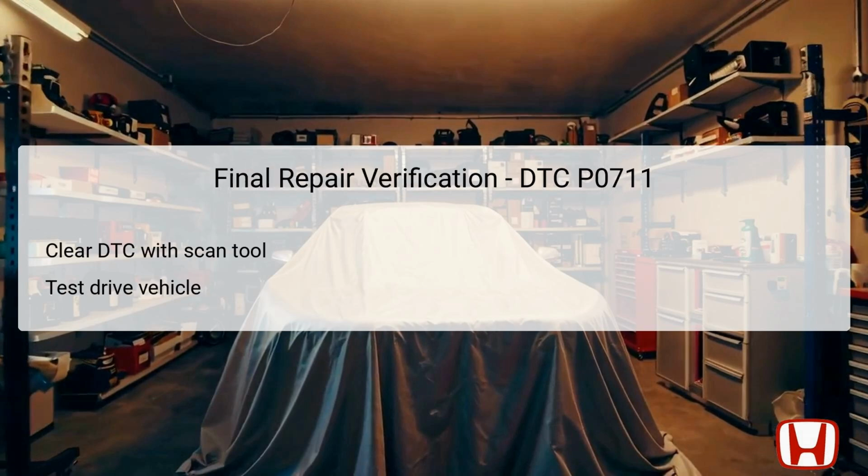Upon completing the necessary repairs or adjustments, it's essential to clear the DTC using a diagnostic scan tool. This process resets the TCM and removes any stored fault codes present during the troubleshooting steps. Following the DTC clearing, a test drive should be conducted to evaluate the vehicle's performance over various conditions.